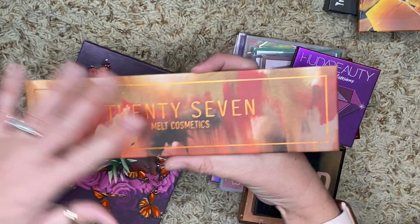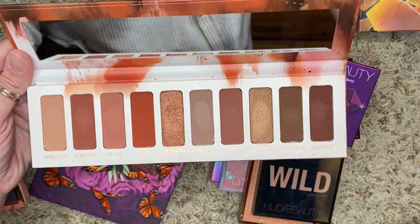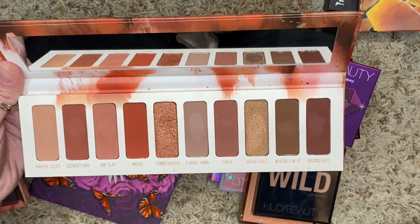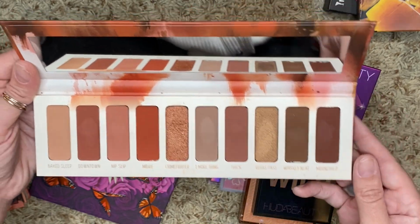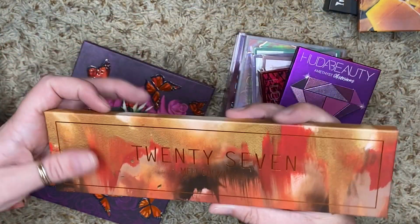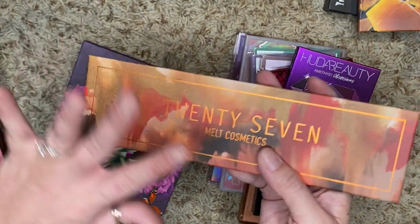We also have the 27 palette. This one's okay. The formula is not my favorite. This one has a little bit of sentimentality attached to it because I was born on the 27th, and that is why I really wanted it. And it is a good neutral palette. It's pretty colors. I am going to keep this one.